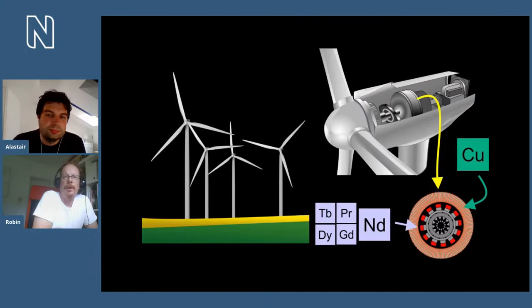It's in far off corners of the planet, and that ore is always a little bit tricky. It might have other things in it which we're not too keen on. For example, lots of neodymium ores happen to have quite a lot of thorium in them, so we have to deal with a small amount of low-level radioactive nuclear waste that comes up from those as well.